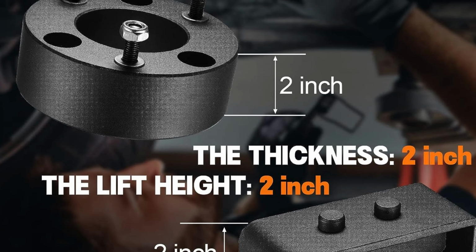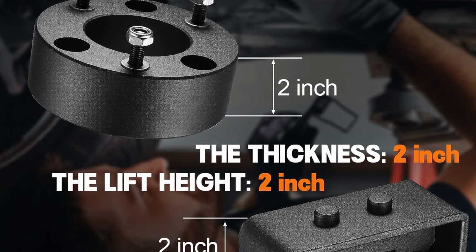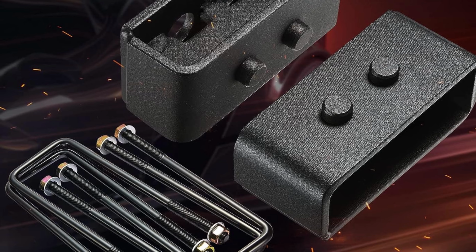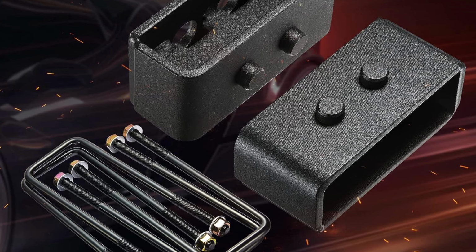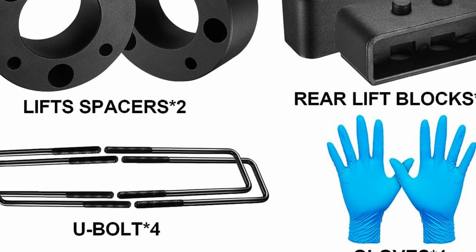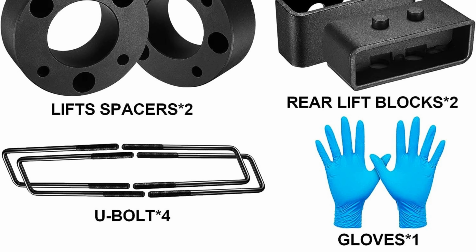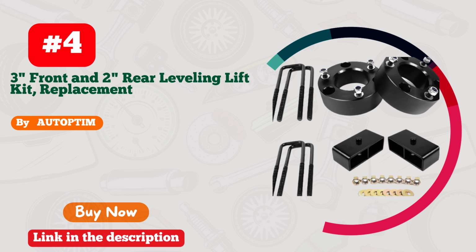Your rig will not only look beastly but also perform like a champ on rugged trails, crafted by BDFHYK, a trusted name in automotive accessories. This lift kit is the ultimate fusion of quality and style. Elevate your adventure today. Number 4.